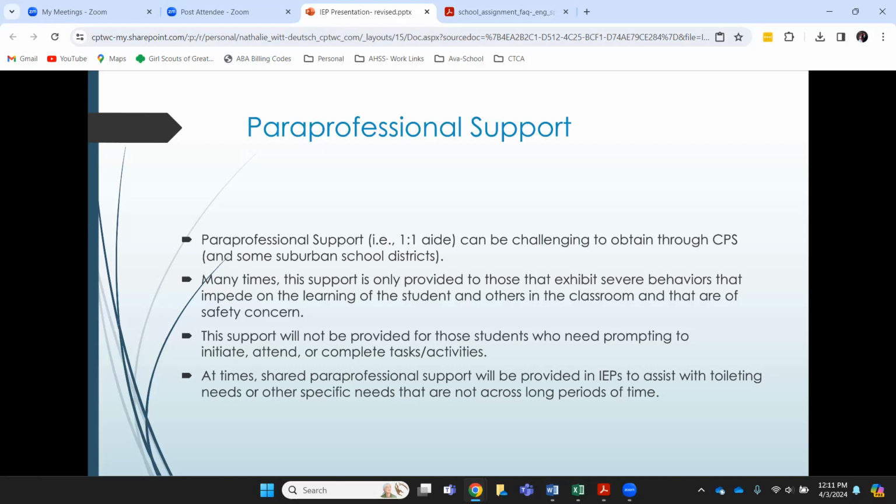They also have what's called shared paraprofessional support, like a classroom assistant or a classroom staff member who's in there providing support to 2 or even 3 kids within the classroom. On the IEP, if it is shared support, they indicate the times and the durations that this person will be providing direct shared support to your child.